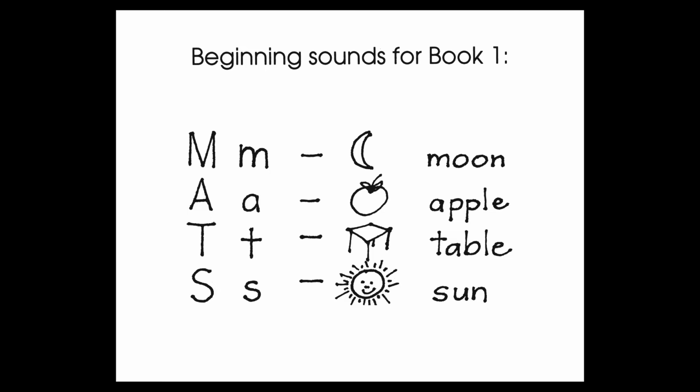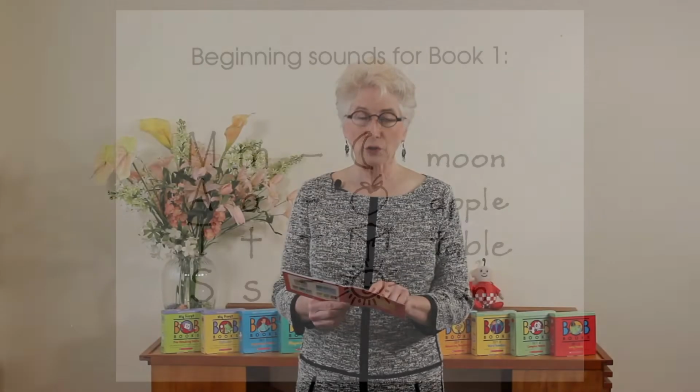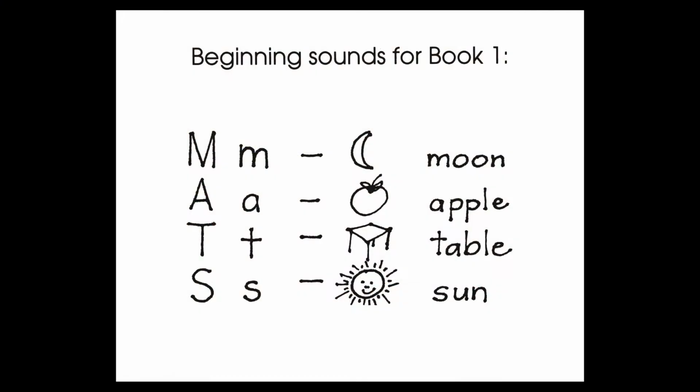Then look at the letters, big M and little m. Both of those letters say the sound. For your child, it's actually more important to focus on the sound than it is the letter name. So practice saying the sound, not saying the letter M. Now look at the next picture, apple, and practice saying A and pointing to the big A and the little a. Same with T for table and S for sun.